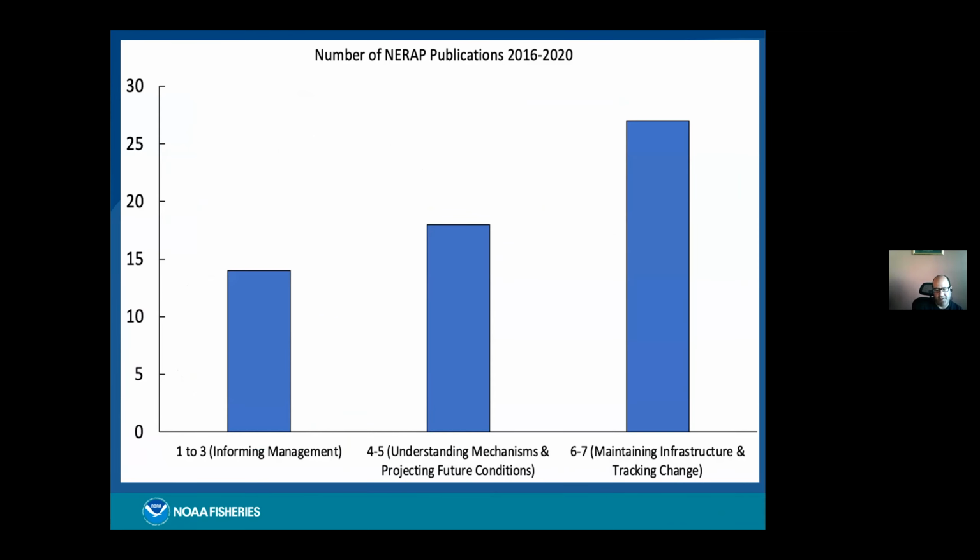So over the last 5 or 6 years or so, if we look at all of our Northeast Fisheries Science Center publications in the climate research realm, most of the work has focused on looking at observed trends, which comes under the maintaining infrastructure objective and tracking change of the national strategy, and also understanding mechanisms and projecting future conditions, like the example I just showed in the previous slide. Where we've been lacking is the informing management side. I think one of the reasons is because this is just much more difficult to do.